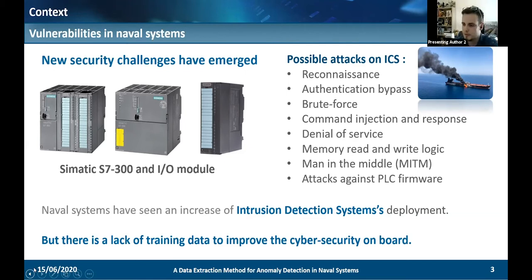And this kind of vulnerability has been demonstrated with, for example, the advanced persistent threat and well-known Stuxnet virus in Iran in 2007, and also BlackEnergy, an industrial attack in Ukraine in 2015, which targeted especially industrial control systems like these that we can also find on board the ship. So to respond to that, naval systems have seen an increase of intrusion detection system deployment, but it's not sufficient at all to counter all these vulnerabilities.